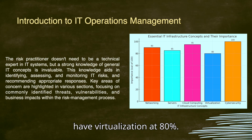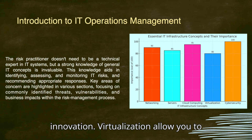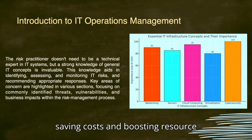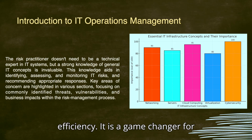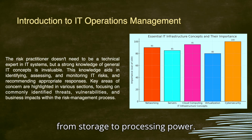And finally, we have virtualization at 80%. Friends, here is where efficiency meets innovation. Virtualization allows you to run multiple systems on a single server, saving costs and boosting resource efficiency. It is a game changer for IT infrastructure, optimizing everything from storage to processing power.